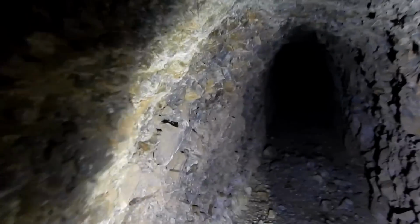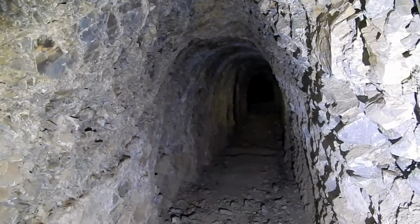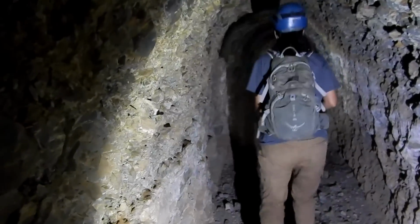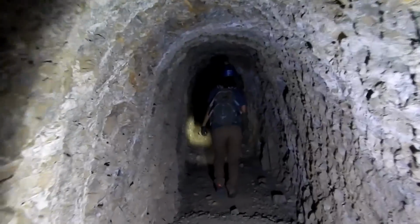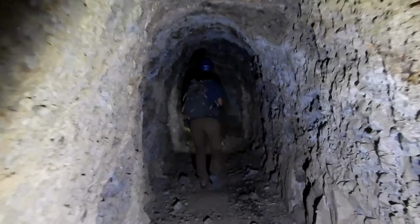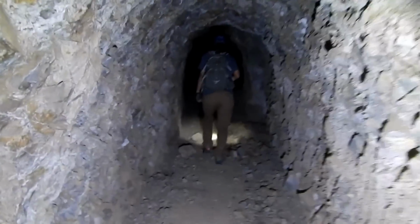Big spacious attic, nice and cool. Probably about 6 or 7 feet tall. We'll let Miss Julie get ahead of me. No timbering in all these mines up in here. Or, I shouldn't say no. Minimal. Must be fairly solid, even though it looks real crumbly.